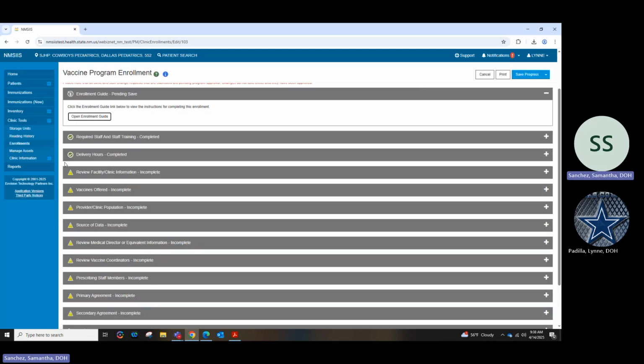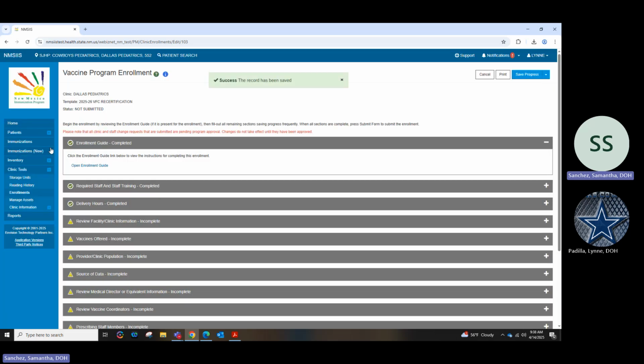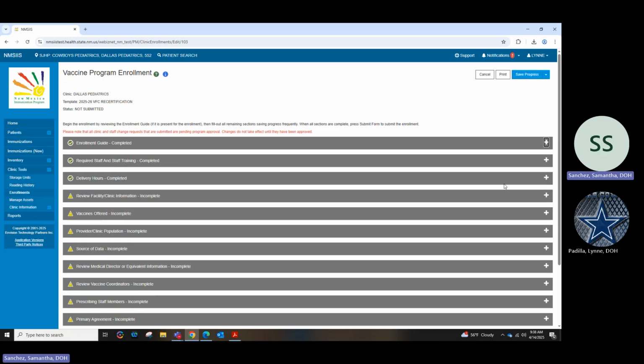Okay, so every time that you go through a step, you'll need to save your progress to receive the green check here. That's also a tip: save your progress after each section in case you get called away for any reason in your clinics and you come back to do the recertification at a later time. If you save your progress, then you will not need to start over. If you do not save the progress, then you'll need to start all over from step one. You can also close out each section by hitting the minus tab on the right hand side here.